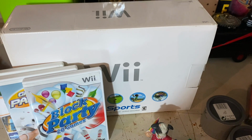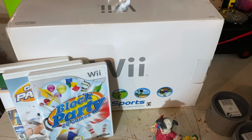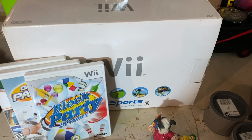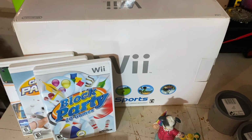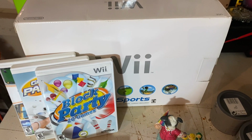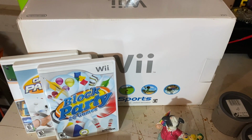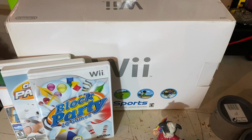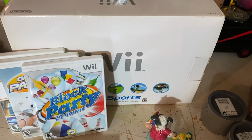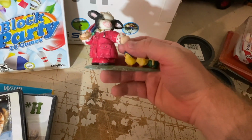I paid up for this at an estate sale. I paid $50. I did get with it Wii Sports Resort in the box with the Wii Motion Plus controller, and that's going to sell separately for pretty solid money. So we're certainly going to make money off of it. I wish I didn't have to spend as much as I did, but I knew it was a sure thing, so I was willing to do that. $97.92 plus shipping for this. So we are already in the profit, make a little bit, and then the Wii Sports Resort box, that'll be 100% profit.